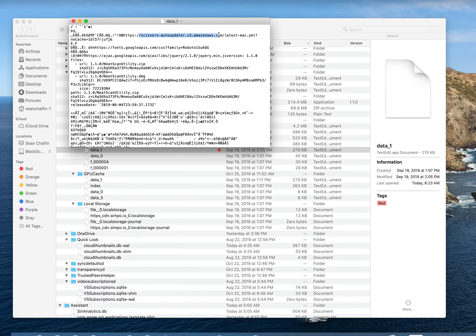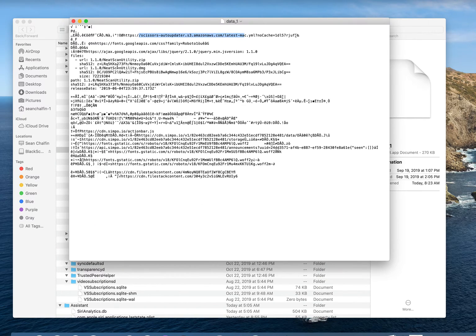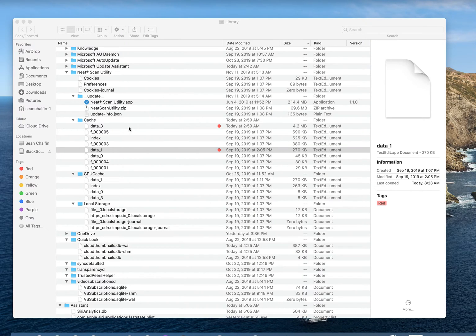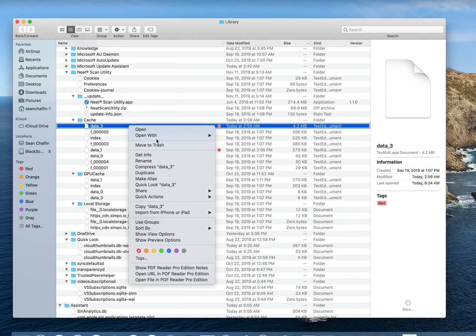Here, there is the Amazon AWS servers where GoDaddy pointed my domains. And there's the Google APIs, Ajax, JavaScript, but right underneath of it is the neat scan utility. Now they're using a CDN called Simple, and Simple builds the website for neat scan utility. Now that isn't the most interesting thing. I just wanted to show you how they're getting in.